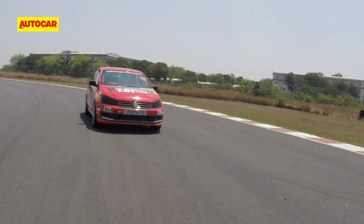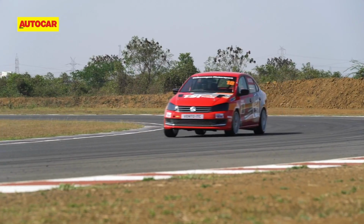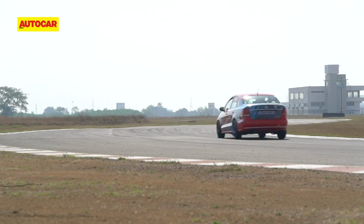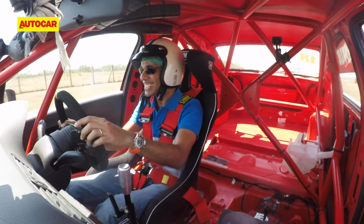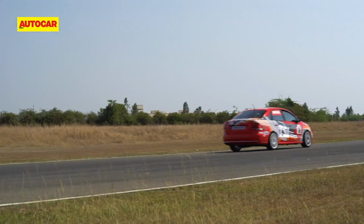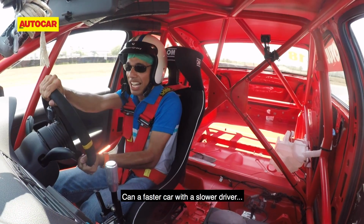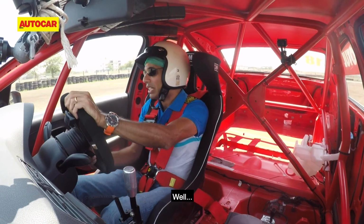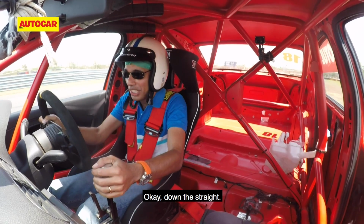As for the car, the Vento ITC is built to comply with the rules of the Indian Touring Championships. It's a more hardcore car in comparison to the other Volkswagen Motorsport models. It's got a manual sequential gearbox, sharper handling, and is more reactive overall, which is suitable for a professional race driver. Now, can I overtake Rahul? Can a faster car with a slower driver? Well, let's find out.